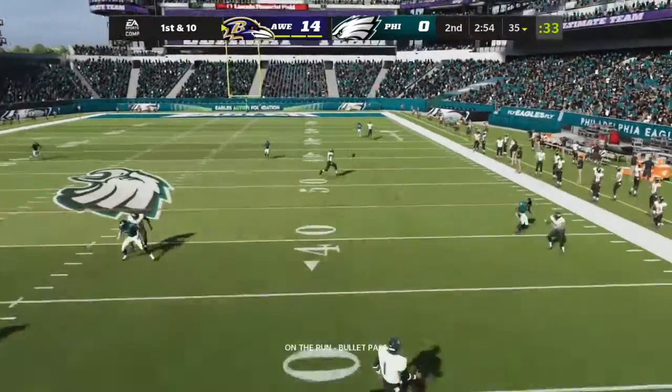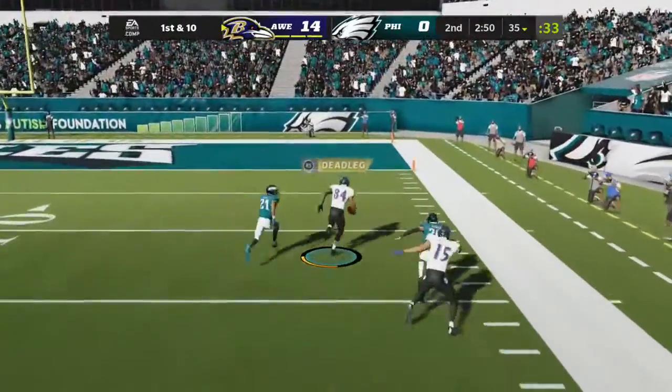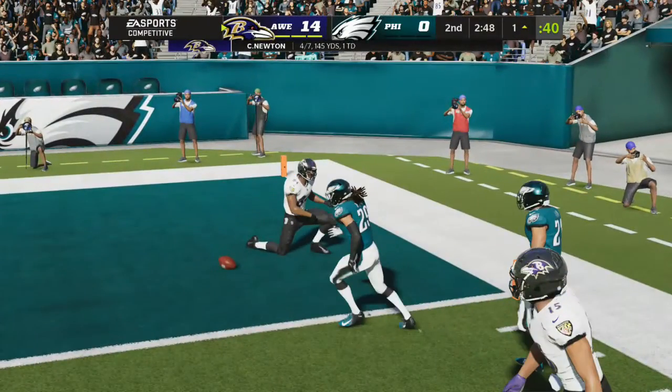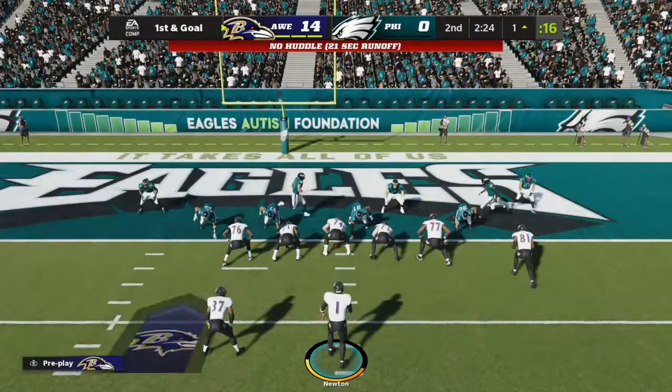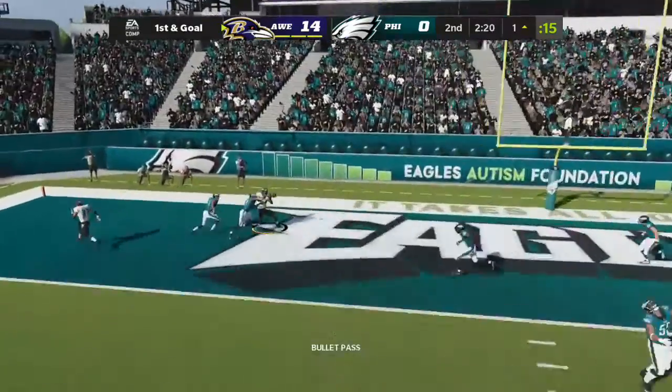Flushed out right. Got a man. It's Randy Moss, complete. And he takes it down deep into enemy territory. After the big play, a chance to finish now on first and goal.